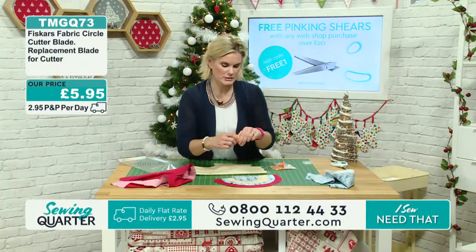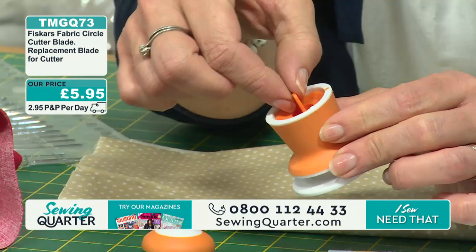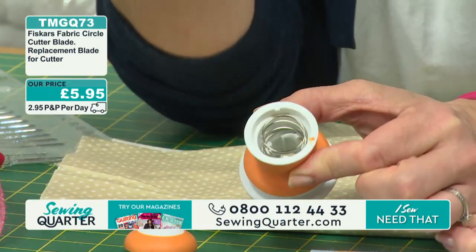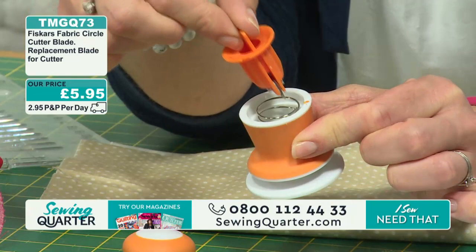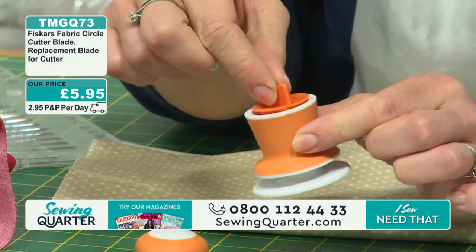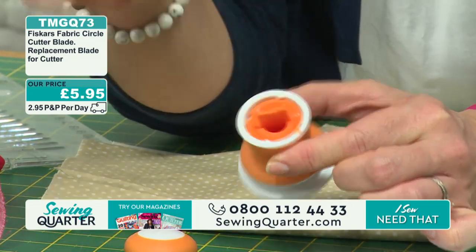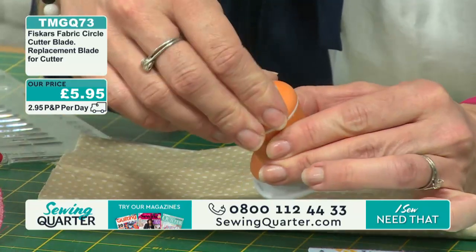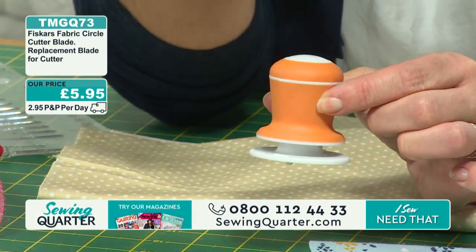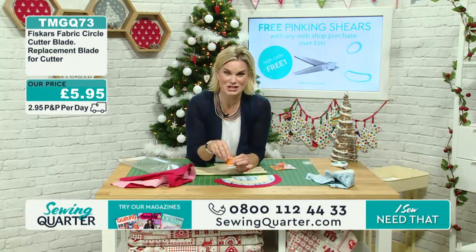So you just twist open the top there. There it is. And it literally pops out, and it's got a great big spring. So there's the blade. Just be careful. Don't put your fingers too near there. And then pop it in. You see that has to then sit into that groove, twist it, and that is your blade in. Done. Do not be afraid to change this. Be careful, but don't be afraid. Two different things. 595 TMGQ73.